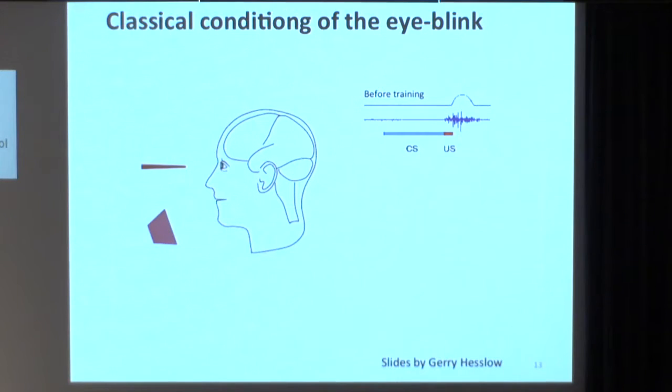So, eyeblink conditioning. Let's see how. First, the stimulus goes like this. This indicates that a sound is delivered to the subject, and this blue indicates the period during which the sound is delivered, and at the termination of the sound, an air puff is also sent to the eye, and the subject reacts to this air puff with a blink. Okay, so this trace here indicates the closure of the eye, and this indicates the EMG. So you can either measure the behavior or measure the control signal of the behavior. So initially you have the sound, stops, air puff, and blink.